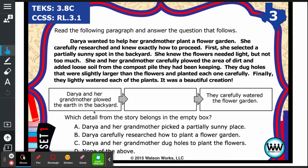Well, it says that they plowed the earth in the backyard and then they carefully watered the flower garden. That means that in between, they had to have planted some flowers, right? So my correct answer for this is C.